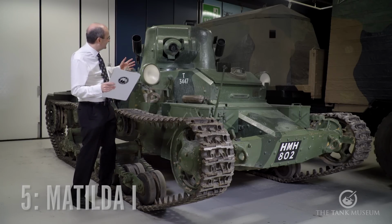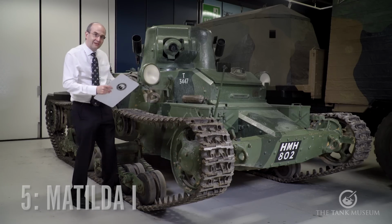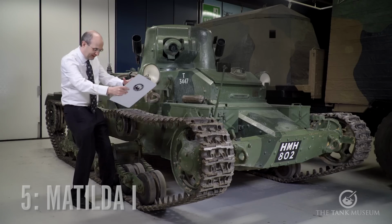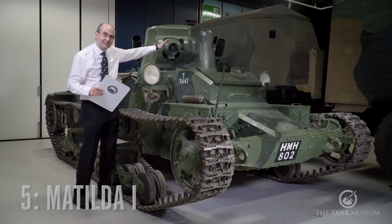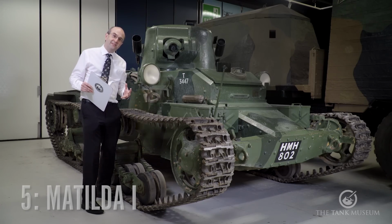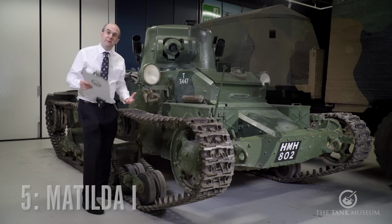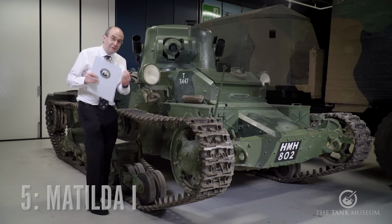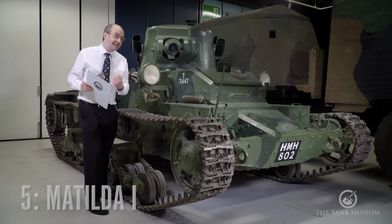Now, if you look at this thing, the sorts of things to bear in mind here is that you've got a heavy, slow-moving tank with tracks that go all the way around the hull and carrying a machine gun into battle. And what you've got here in practice is a First World War tank. You know, think Renault FT-17. You've got a First World War tank produced 20 years later.